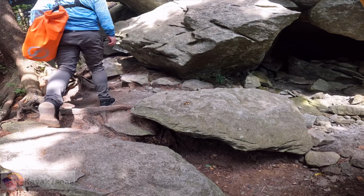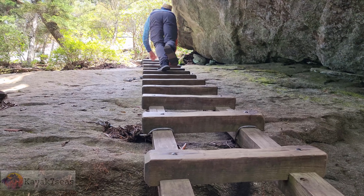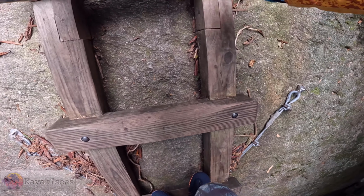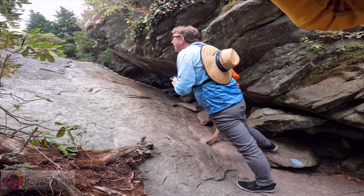There it is. Oh my goodness. This is a rope though. Oh, there is another one. Ladder.